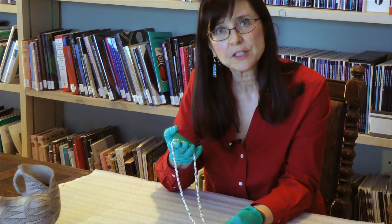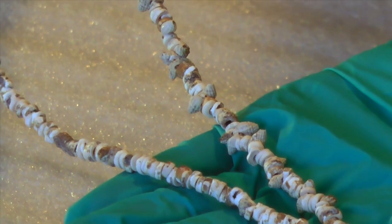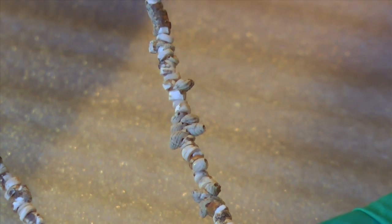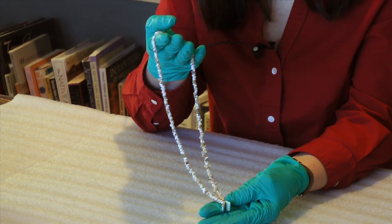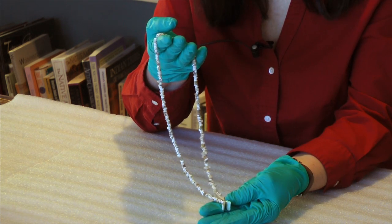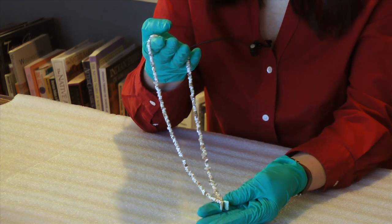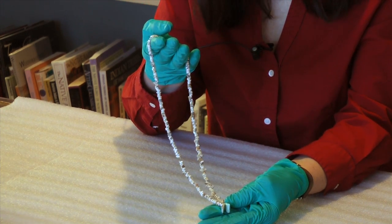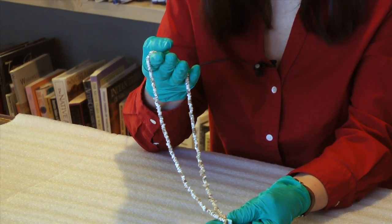It's also really interesting to think that all of the shell is imported into the Southwest from the Pacific and from the Gulf of California. The turquoise is probably local, but look at the proportions. There's a lot more shell than there is turquoise. And that tells you that a material that had to be imported from hundreds of miles away is less expensive, less costly to use than the turquoise that was locally available but took a lot of work to wrest out of the ground into shape, into its final form.